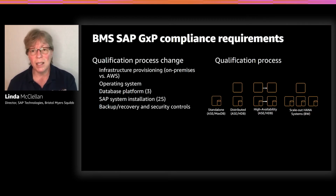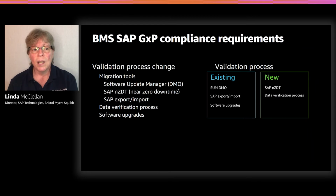On-prem qualification is not the same as cloud qualification, and we didn't really have that experience at Bristol Myers for the validated environments. We also had to look at the validation processes for the tools that we were using. Now, we validated several of these tools already, such as the SUM DMO, the SAP export and import, and the software upgrades themselves, but we didn't have them validated for a migration into AWS. So we had to go back, work with our quality team, and redo these whole processes.